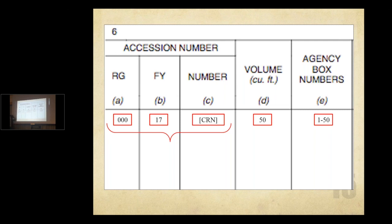6A and 6B you can fill in if you want, because we know what they're going to be. You know what your record group is, or at least you should. And the fiscal year is just the current fiscal year. And then ARCUS will assign the last 4 digits.